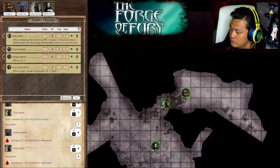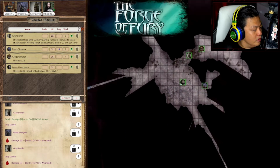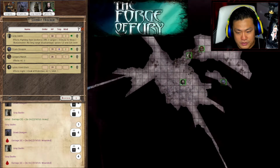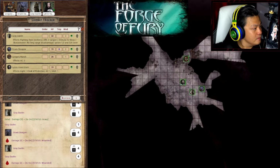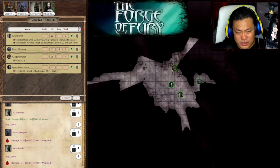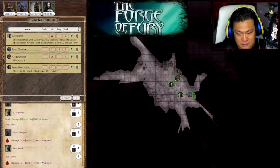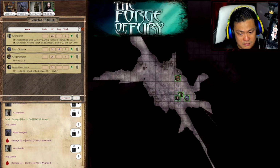Oh, it looks like we've got some passages here. Yeah, as you go south, you realize that this cavern splits up into several small passages. Oh, it's just a hidden nook. Anything back here in this little nook? You look around, it's just a fissure in the rock. Okay. Southeast or south? Let's see what's southeast, I guess.